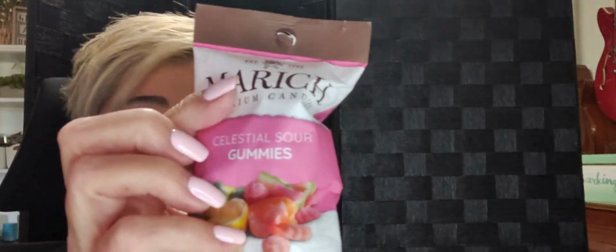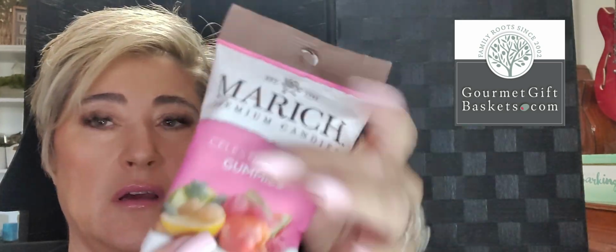Oh, what do we have here in this sweet little package? Gummies. I got some gummies in the last basket I got. Celestial Sour Gummies. They're oh so good. Whoever you get a basket for would be so happy. And this is too adorable. And it is a big bag. Look how cute. Yum.